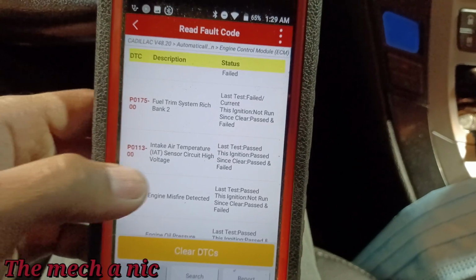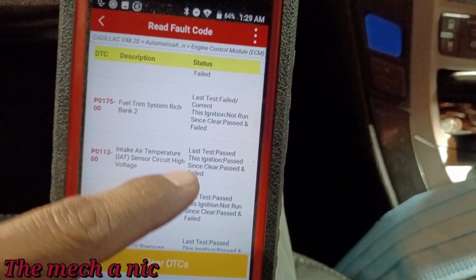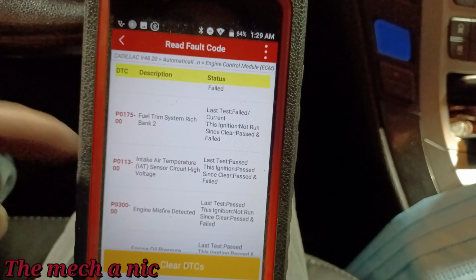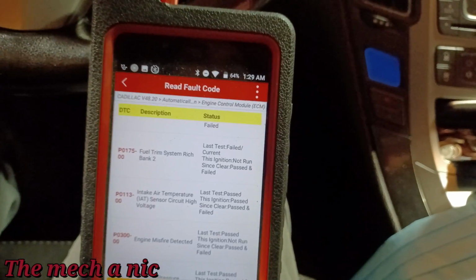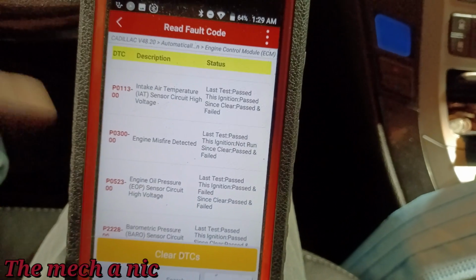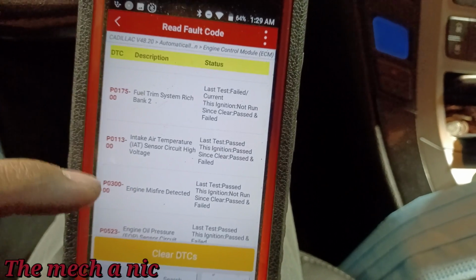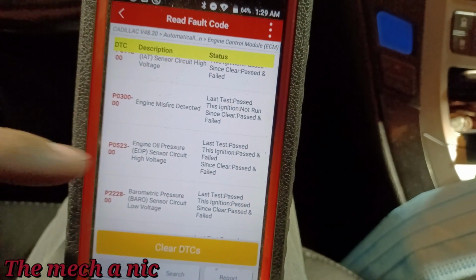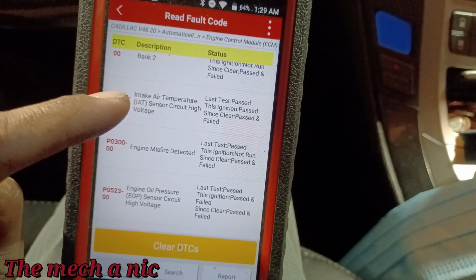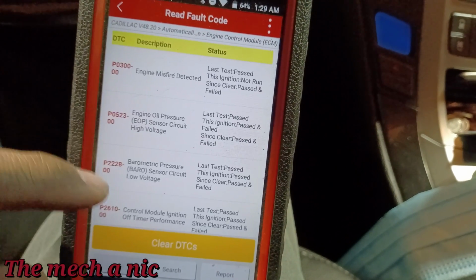All right, so we have an intake air temp circuit high. You can see it says last test passed, this ignition passed. So that might just be like someone unplugged that sensor, maybe when they were doing a tune-up or something, and who knows, maybe they didn't clear the code. Well, I don't know. But I am going to end up clearing these codes. By the way, I got everything saved already. I think we should do that to see if this air temperature sensor circuit high code comes back.